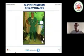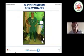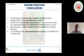And look at that. This is another disadvantage of supine, that sometimes the surgeon, specifically myself, gets wet after the surgery on his leg. That's why I suggest you wear something in nylon just to protect yourself.